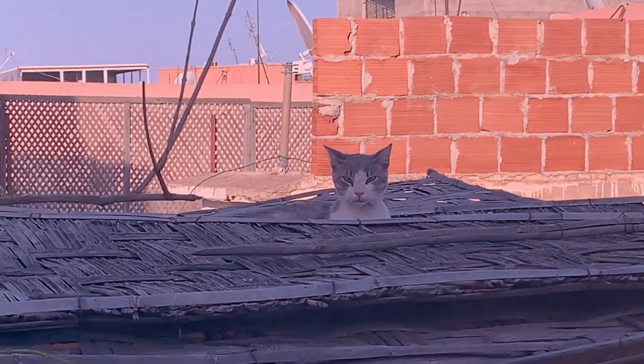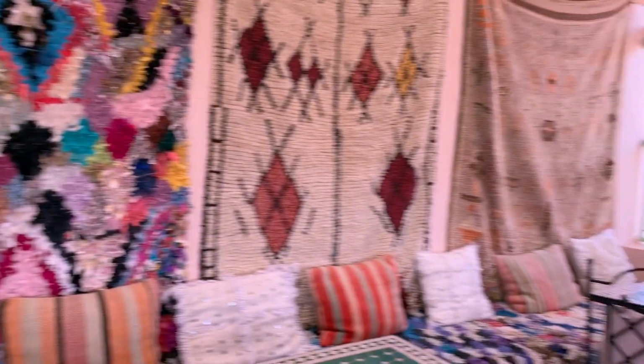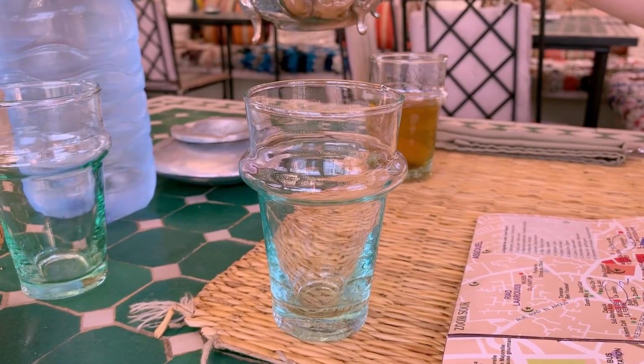Look like a tiger. We're in this cute little restaurant. We're about to get lunch. Like, this is so cute. Our outfit today. Mint tea. Oh, be careful.